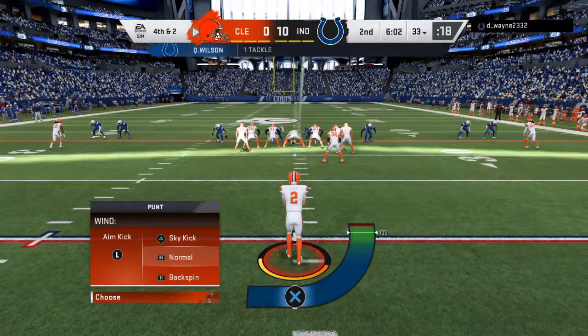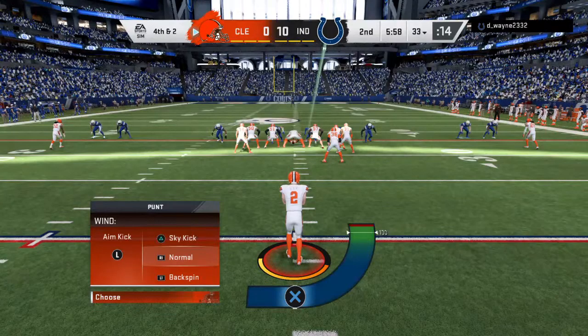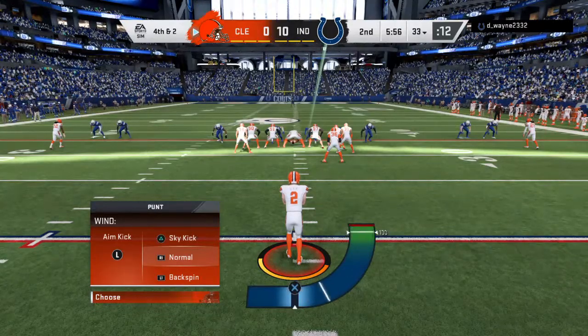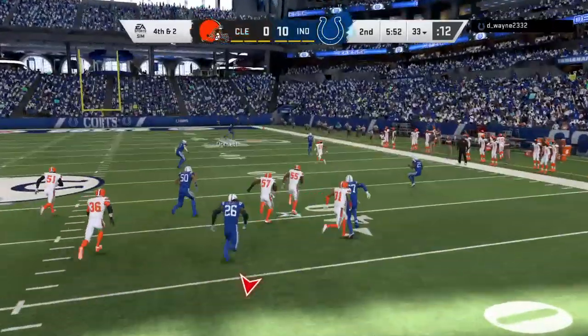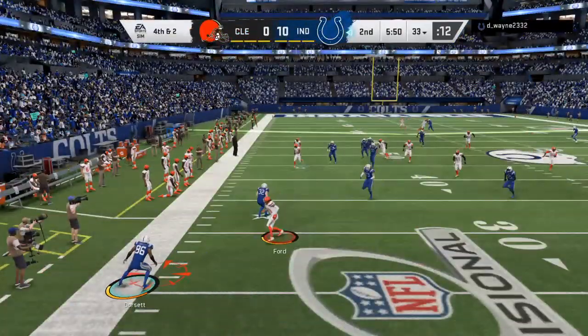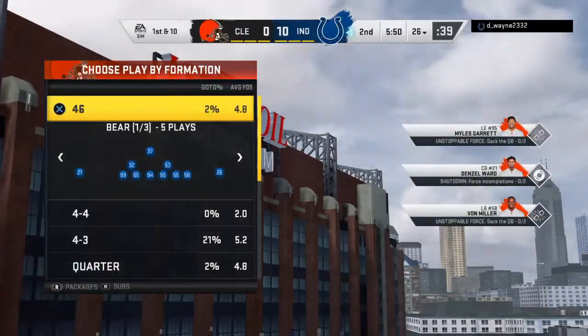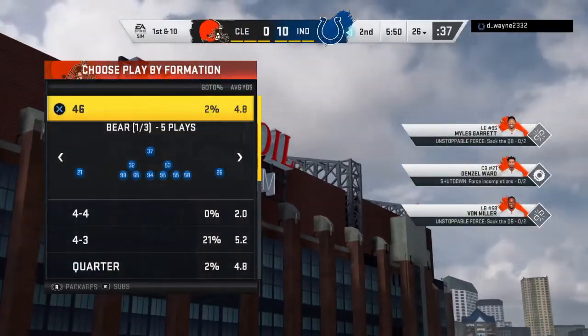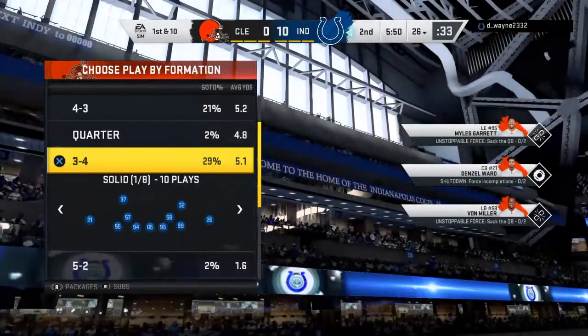The Browns send out their punter now as he'll come on to kick this one away. He's been a busy man here in this first half as he gets it away. And no return on this one as the fair catch is signaled for and taken. 37 yards on the punt with no return. And possession will switch hands, 1st and 10.